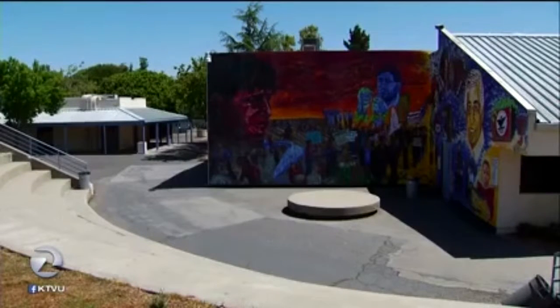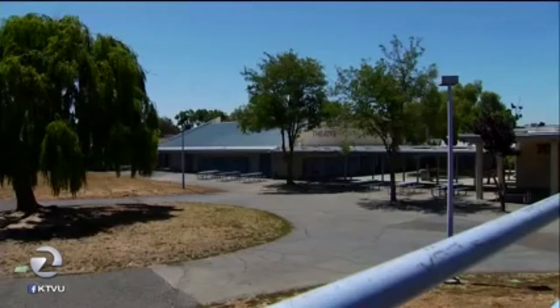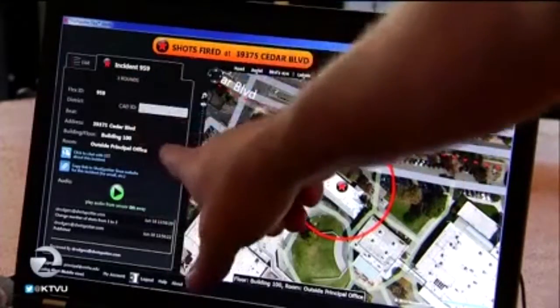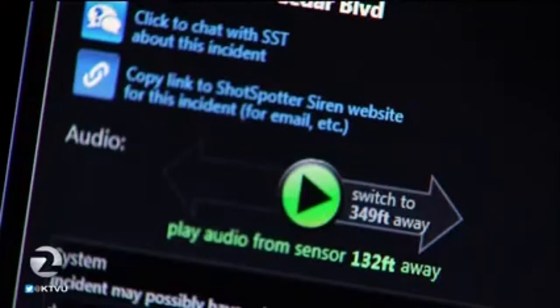ShotSpotter wouldn't say how many microphones are on campus or how much the system cost or who paid for it, but the school will pay a yearly maintenance fee. To this school, the peace of mind this extra set of ears provides is priceless. God forbid that this technology would have to be deployed, but when it's in place, we believe a significant number of lives will be saved. Noelle Walker, KTVU, Fox.